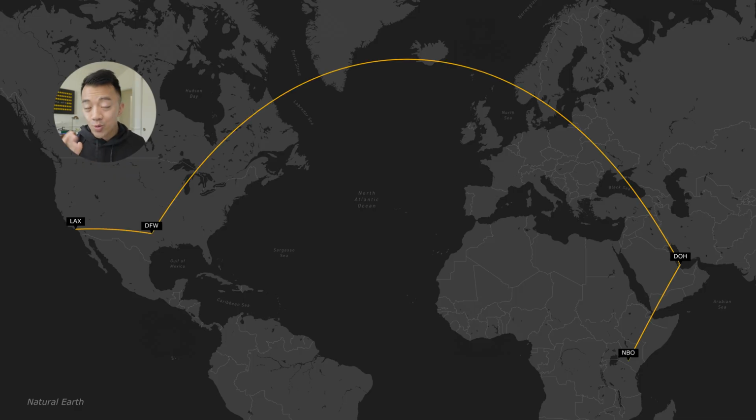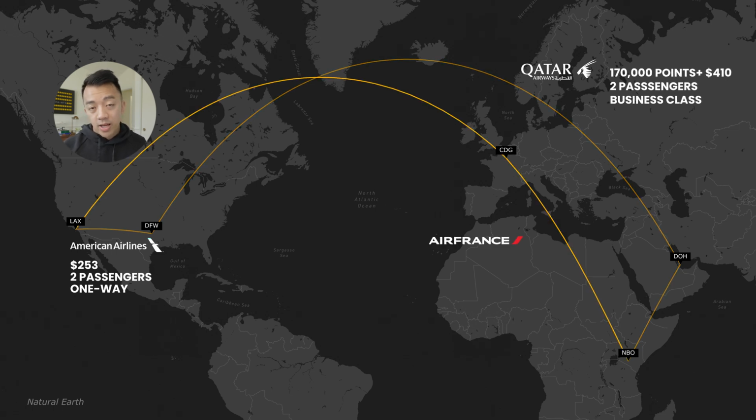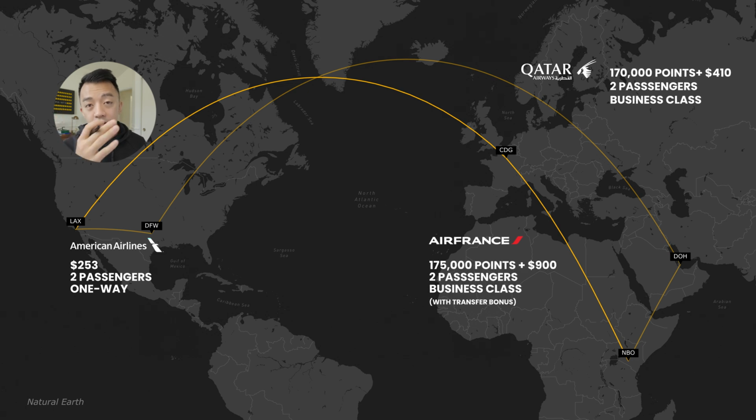They're flying Qatar Q Suites from Dallas over to Doha and Doha down to Nairobi, staying at the JW Marriott as well. And then on the return flight, they didn't get in on the British Airways deal, but instead what I booked them on was Air France going from Nairobi, Kenya over to Paris and then Paris to LAX. But there was a 20% transfer bonus at that time, so total 175,000 American Express points. So very similar itinerary, just the inbound flight back to the US was slightly different. So overall, an epic itinerary, an awesome trip that we didn't get to go on, but my parents did.